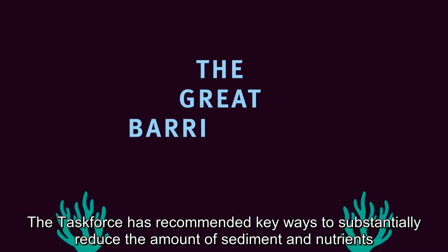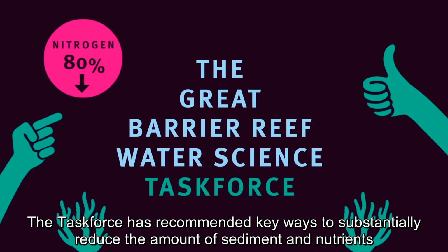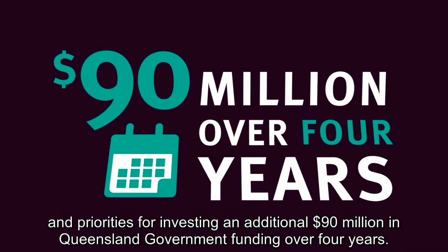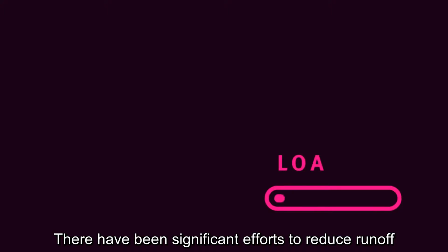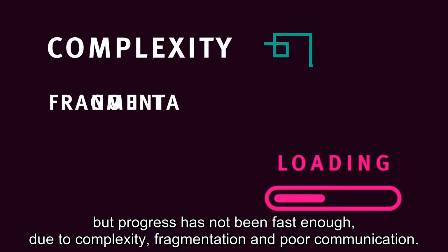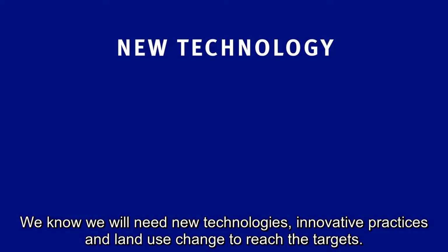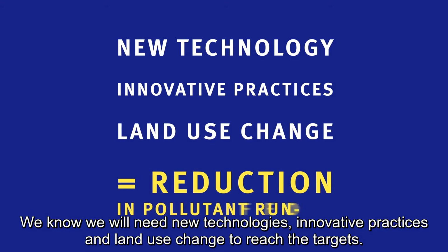The task force has recommended key ways to substantially reduce the amount of sediment and nutrients, and priorities for investing an additional $90 million in Queensland Government funding over 4 years. There have been significant efforts to reduce runoff, but progress has not been fast enough due to complexity, fragmentation and poor communication. We know we will need new technologies, innovative practices and land use change to reach the targets.